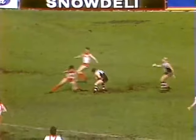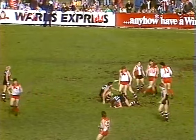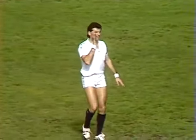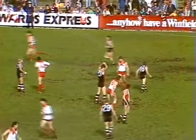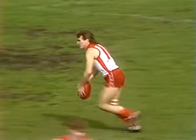Good gather by Gotch. Shrugs the tackle. Gets past. Barker's got the football now. He gets the hand pass out wide to Lowe. Lowe is well tackled. Chance now for the Saints at half-forward. A free kick's been picked out of it. The Saints will be penalised for not moving the ball on quickly enough. And it'll go back to the Swans rover, Barry Mitchell.